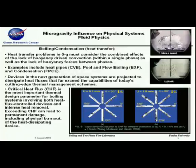A couple examples of research that we've been doing. We actually just wrapped up last week a constrained vapor bubble experiment, which is looking at a wickless heat pipe. It was a very successful experiment. We're hoping to launch probably early next year a pool boiling facility, which will have 2 experiments on it, where we'll look at various aspects. We have 2 PIs looking at various aspects of pool boiling. And then in about 5 or 6 years, we just kicked off another experiment that's going to look at flow boiling and condensation. We're actually going to start funding that in next fiscal year.